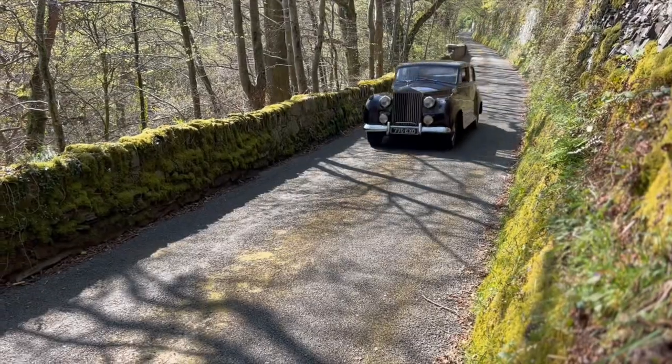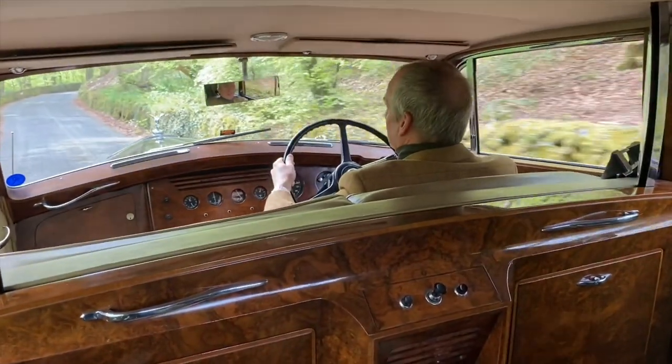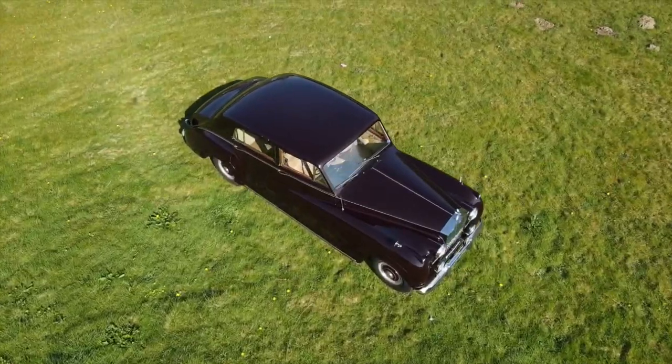I have often described the big Jaguar saloon of the 1950s, with its acreage of wood and leather, as a country house on wheels. Well, if that's the case, the Rolls-Royce Silver Wraith is a veritable palace.